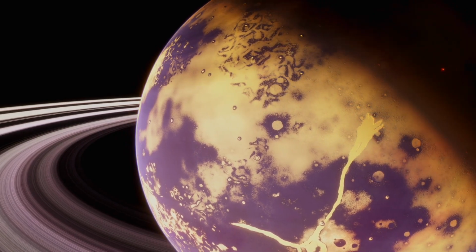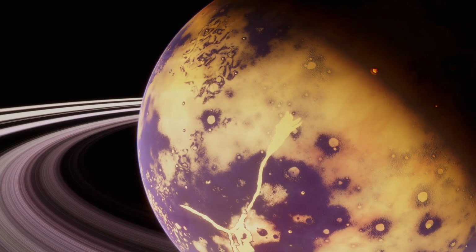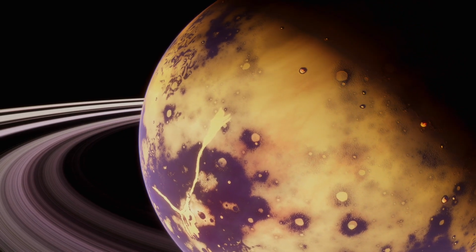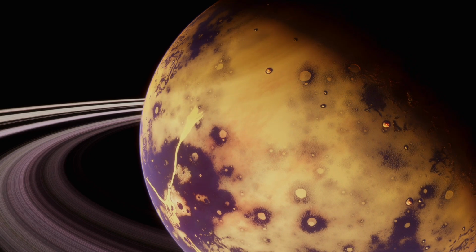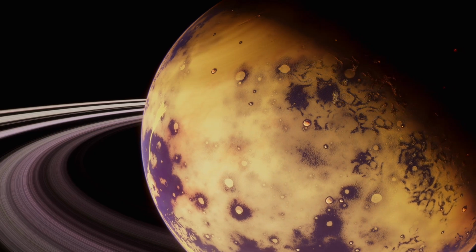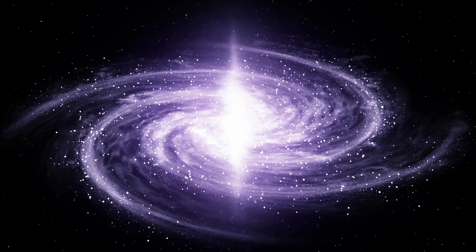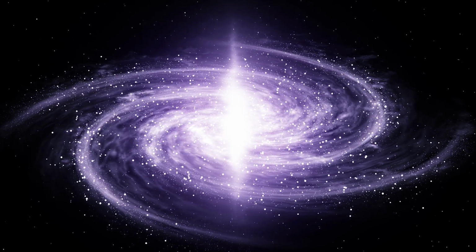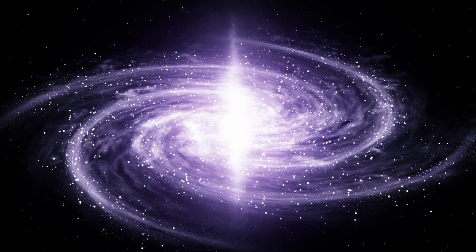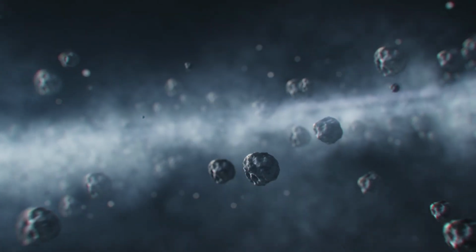So what is Hyperion? A shattered survivor of a cosmic collision? A clue to Saturn's ancient past? Or just the solar system's quirkiest misfit? One thing's for sure, it doesn't play by the rules. Next time you look up at the stars, remember, out there, orbiting Saturn, is a tumbling, cratered enigma that refuses to fit in.